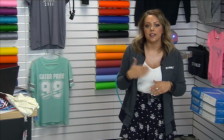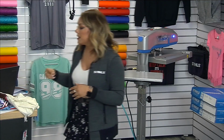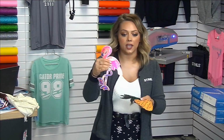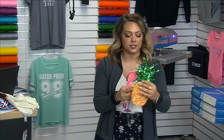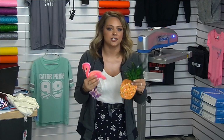Evelyn asks, how thick are the sequin transfers? It depends on the transfer, and they'll list that on the website. So if you go to the WildSide and look up any of those transfers, they'll be able to tell you the thickness. Just for comparison, if we're looking at the flamingo, the sequin on this is actually very flat, but if I'm comparing it to the pineapple, where some sequins are overlapping, it's going to create an added thickness to that.